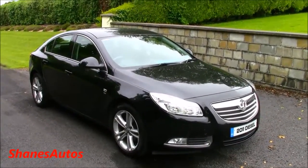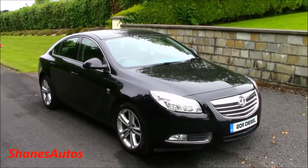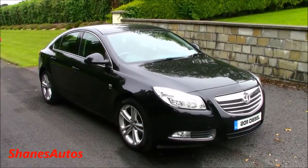Hello everyone. So today we're going to be taking this 2011 Vauxhall Insignia SRI on a test drive.